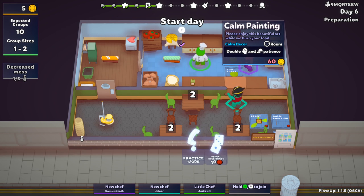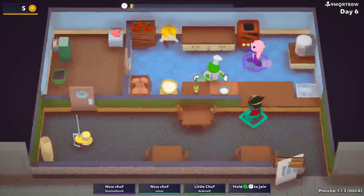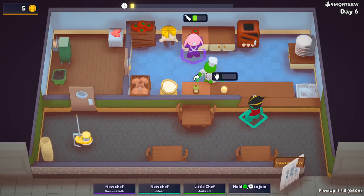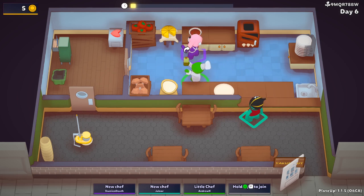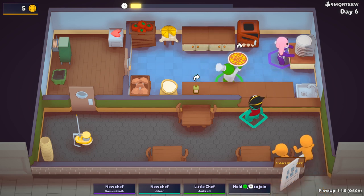Trying to run through mess, we've only got one of three decreased mess, I think, because we've not got enough plants and stuff, right? We've only got a light. We'll get more next time. Yeah, we don't have the money. Okay. Put down the... I know, it just wasn't obvious it was in my hands.